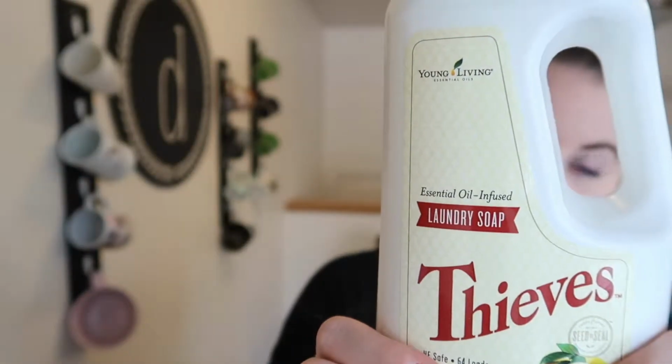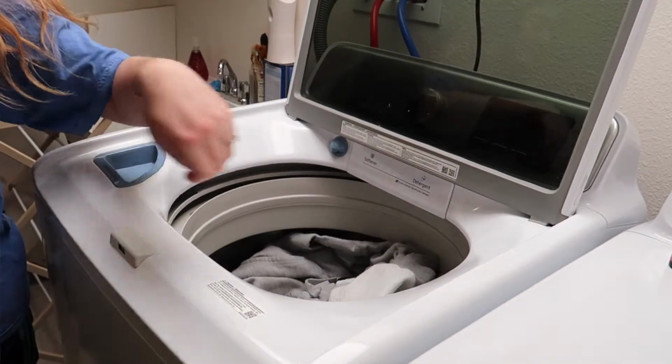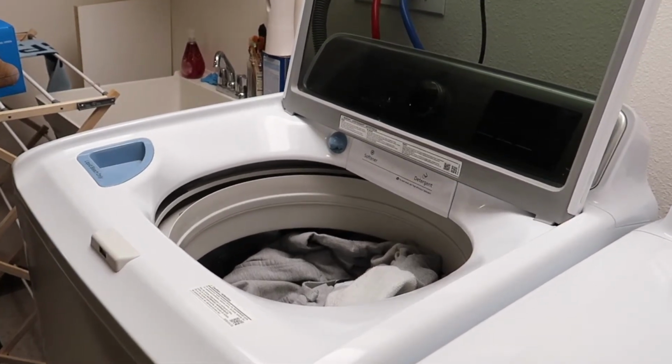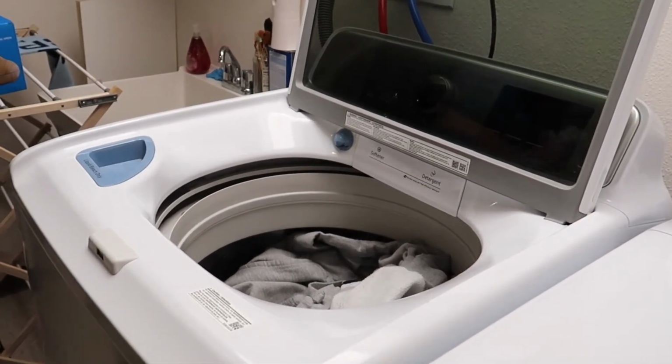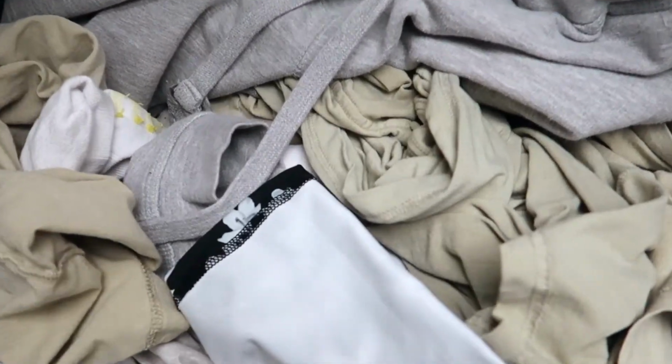You'll notice that this says laundry soap. Detergents will stick to your clothes because they have that artificial fragrance. They're made to stick to your clothes so that as you wear them, they keep that lingering smell, which is great, except it takes 26 seconds for an artificial fragrance to touch your skin and then soak into your bloodstream. And again, we've talked in videos before, we don't know what the heck is in that fragrance. Because of that, I like to just play it safe.